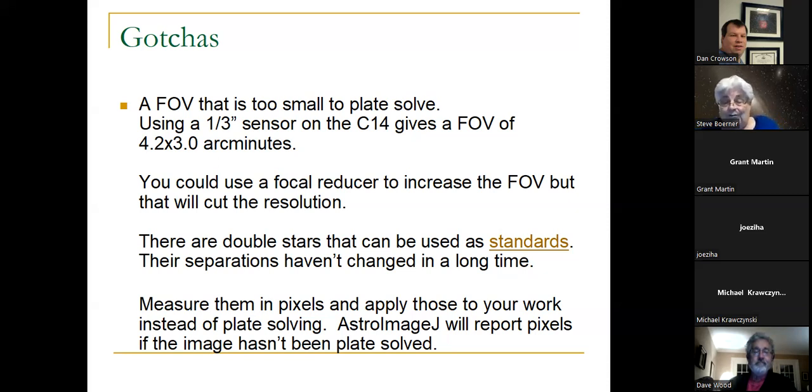You could use the focal reducer to get a bigger field of view, but that throws down some resolution. You might be able to find some double stars that have really tight separations and use those as the standards. And then instead of measuring in arc seconds, think about doing it in pixels. Once you know the pixels for the standard and the pixels for the star you're measuring, you can convert the pixels to arc minutes or arc seconds, and that would work. AstroImageJ will tell you about the pixels too.